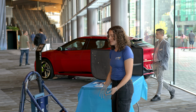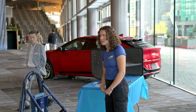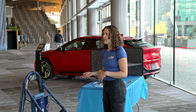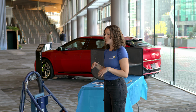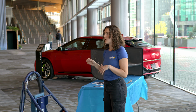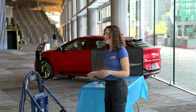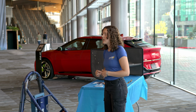Yeah, so this car weighs 224.1 kilograms. And like you said, we run 80 kilowatts out of our battery, which means we get about 0.381, I believe, kilowatts per kilogram. That's incredible. Yeah, which is super great for our car.